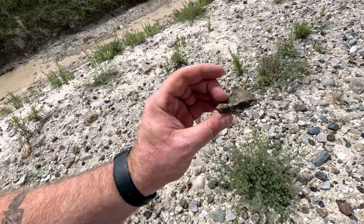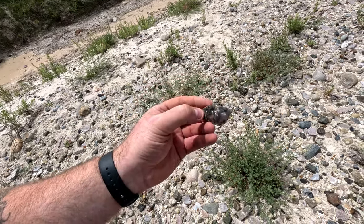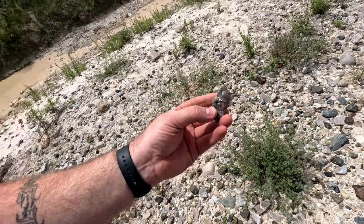Looks like maybe some kind of jasper or something. It's got yellows and reds and swirls. Might be kind of neat tumbled.